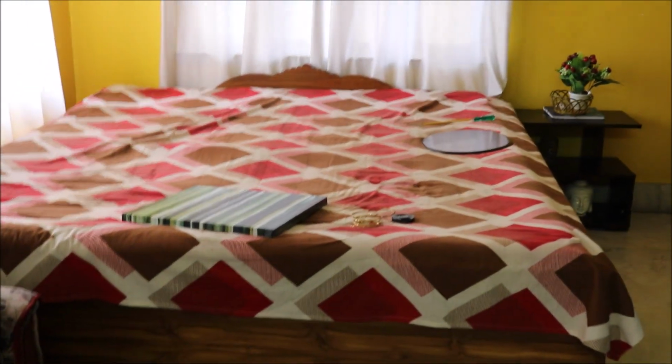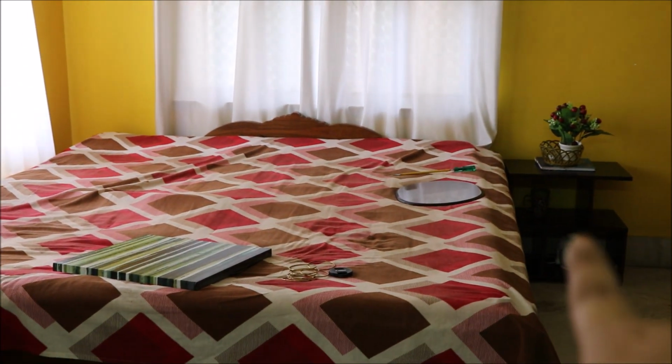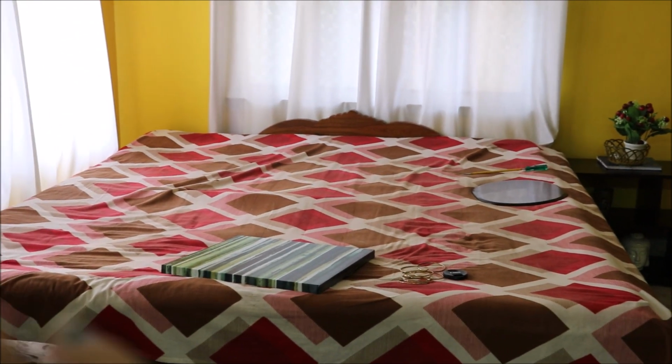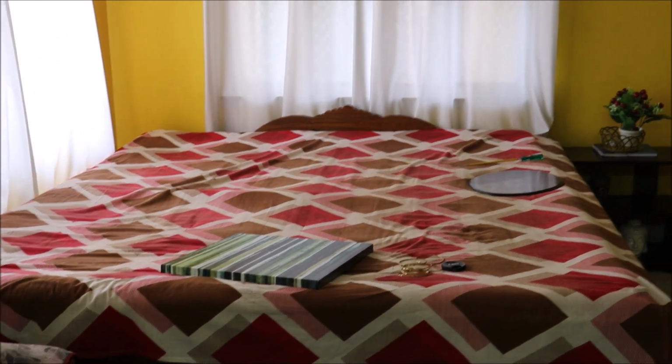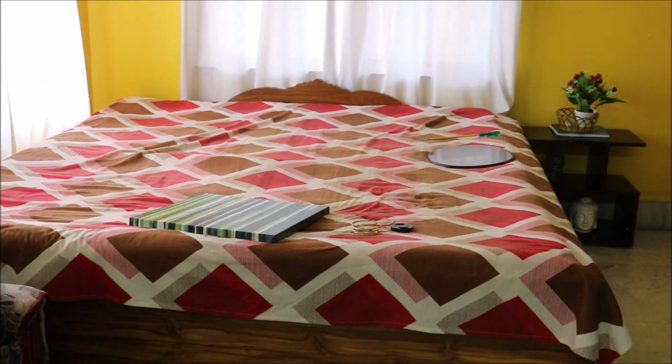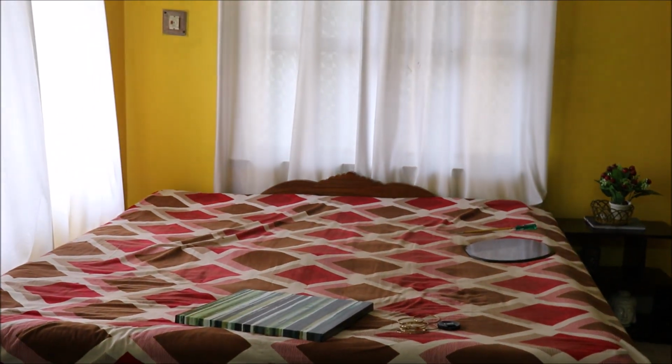Now I'll be changing the bed cover and everything, and I have to work on the side table. I need to decorate that nicely, and yeah, this is what I have to do right now. But for this video, let it just end here and keep that suspense. Wait for the revelation video that I'll come up with in my next episode.